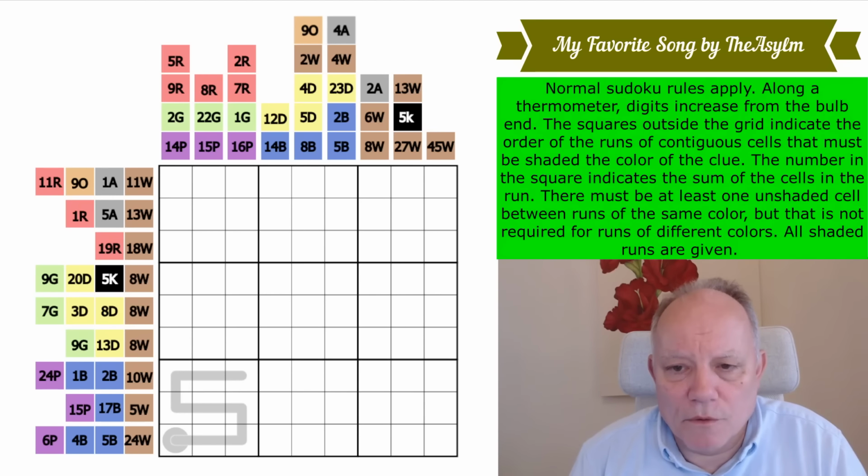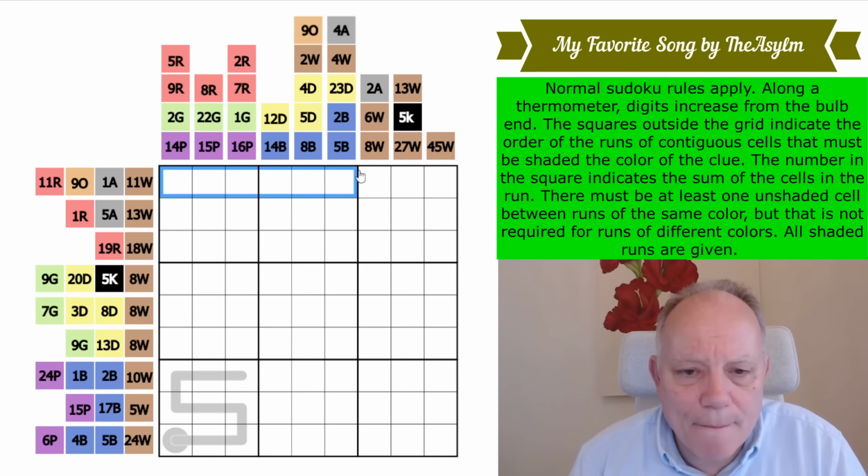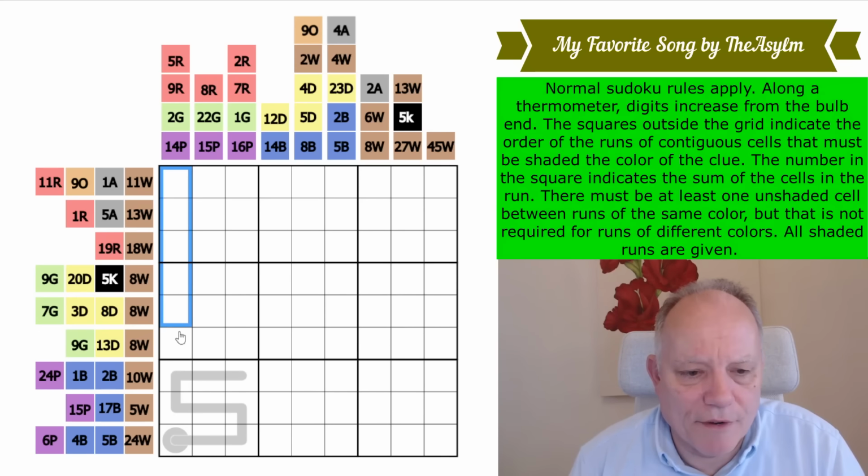I'm going to go through the rules now. So normal Sudoku rules apply. That means 1 to 9 is to go in every row, every column, and every 3x3 box.